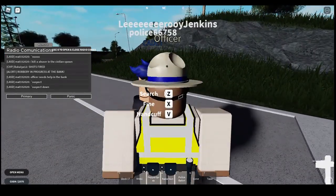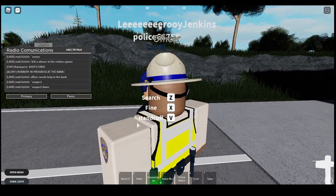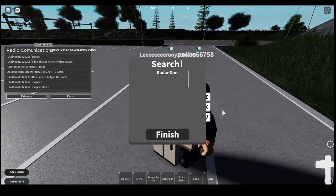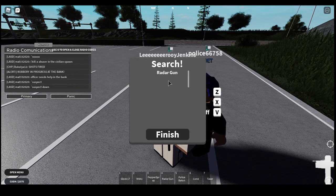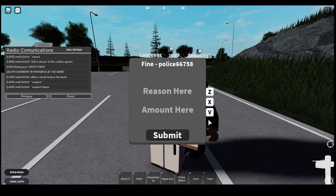Also, I should probably tell you guys now, you can also search people, find people, and handcuff people. Literally, I could set him a fine for anything, and search him. I can search him right now. Let's click Z. What happened? He has, what does it say? Oh, search. He has a radar gun on him. Boom. Search is finished.